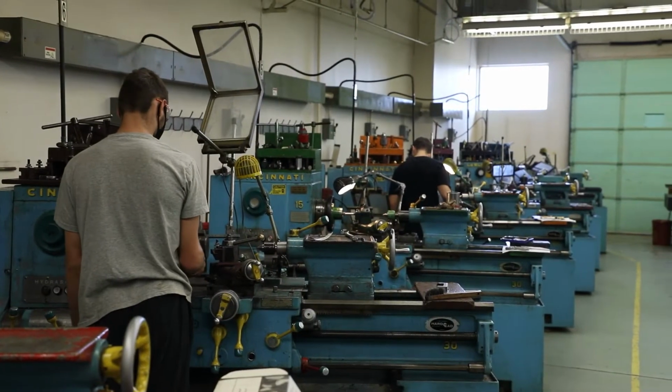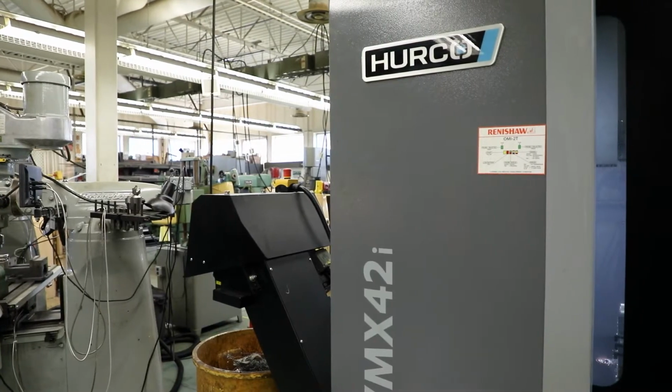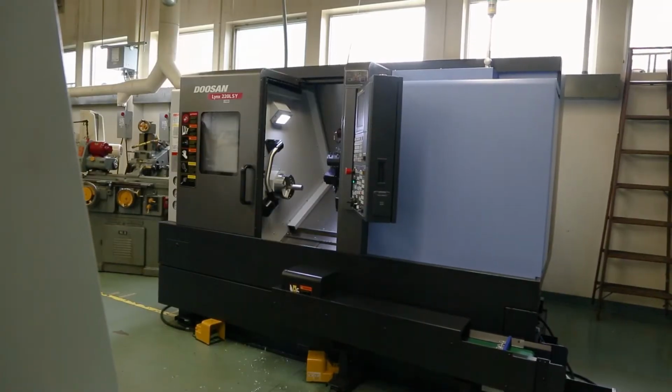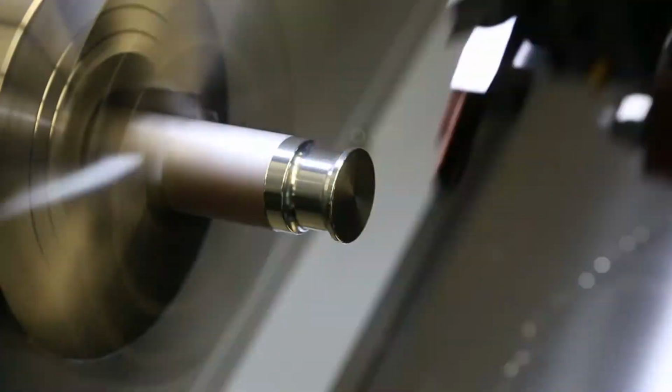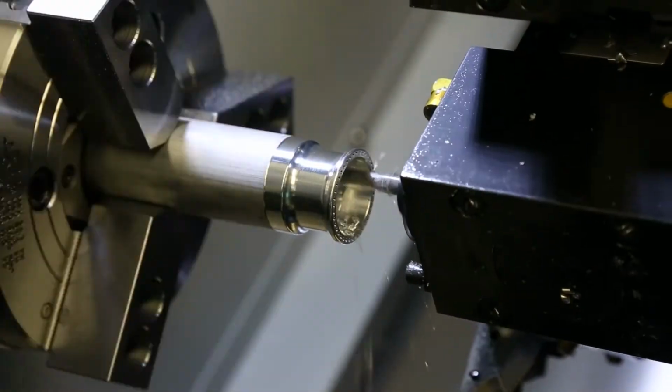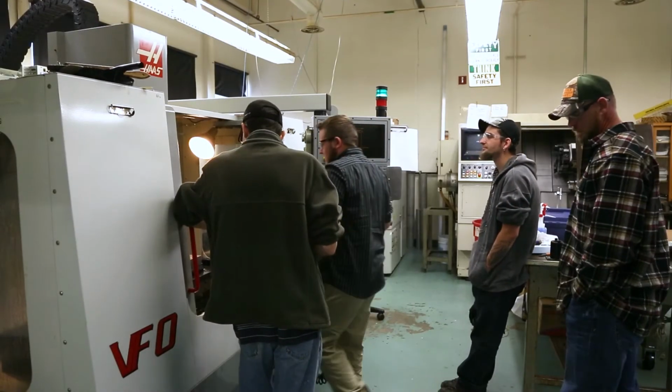I'm a professor here in the School of STEM at MVCC. And today we're going to look at our machining lab and our CNC lab. We have a full manual machine shop as well as CNC machines. We have 7 CNC machines, with our newest machines being a 5-axis Hurco vertical mill and a multi-axis Doosan lathe with double spindle and multi-axis.